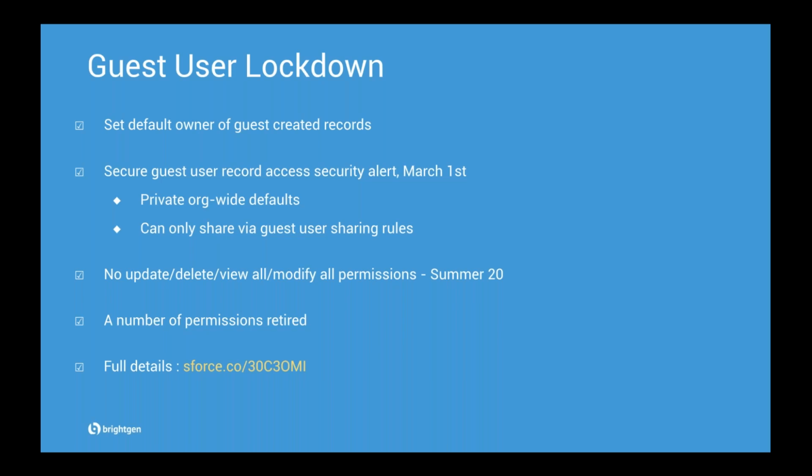As of summer 20, you won't be able to have guest users update or delete permissions to any object. So that could be an issue if you've allowed somebody to create a record as a guest user and then at some point in time come back and update it. They won't be able to do that. They also won't be able to have view or modify all. Again, if you've given that permission to a guest user, you've probably got some bigger problems. There are also a number of other permissions that are being removed, all fairly minor ones, but you can check out the detail at the short link shown.